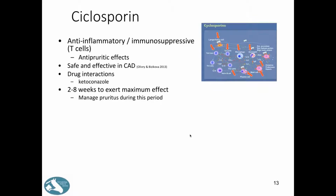And because of this slow onset of the drug in a very pruritic dog, you're going to have to manage pruritus during that period. And it's been shown that prednisolone or oclacitinib, which is Apoquel, can be used in addition to cyclosporine during that kind of induction phase of treatment. And its main indication, well, it has many indications actually in all kinds of dermatology conditions, but its main indication in atopic dermatitis is the long-term management of the disease.